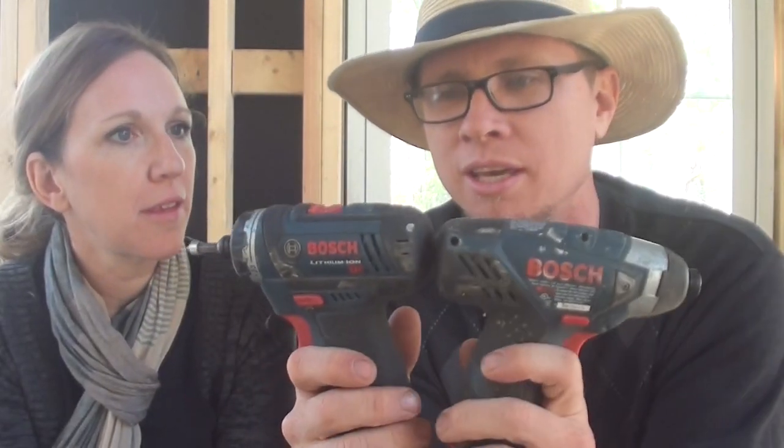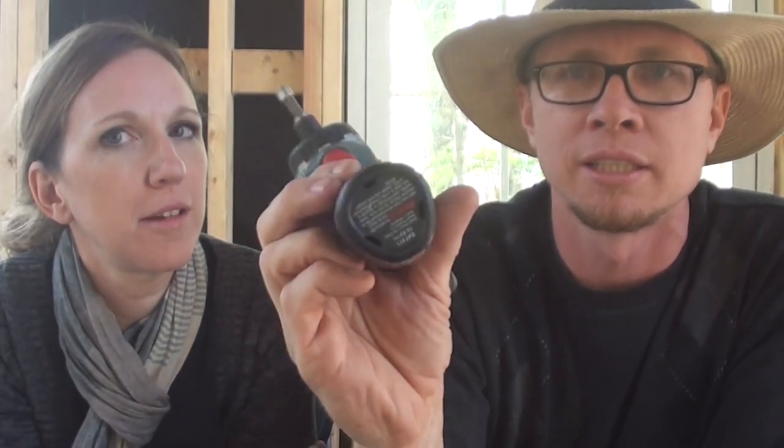But then I want to move on to some tools. This is something that we recently came into. I was given this driver. It's a little 12-volt Bosch driver, and it has lithium-ion batteries down here. It didn't have a charger or the battery. The gentleman who gave it to us is a good family friend, like a second parent, and just had an extra one. He said, here you go, I don't need it.